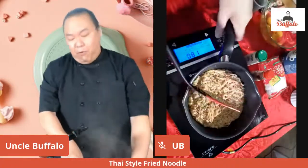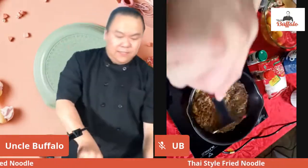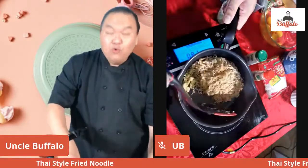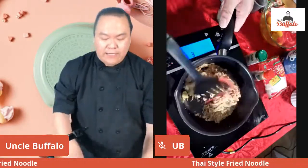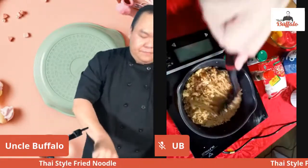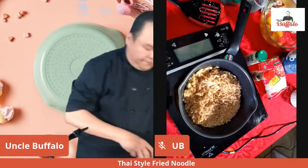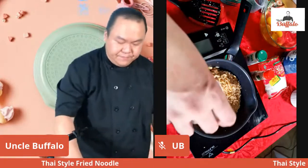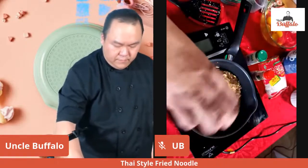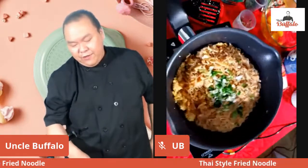You see, I'm using the same pot, this yellow one, from cooking the noodles, as a pot to stir fry the noodle. So it acts as a wok now. So it's actually done. Turn off. Okay, we have some spring onion. And then bon appetit. The fried noodle is done.